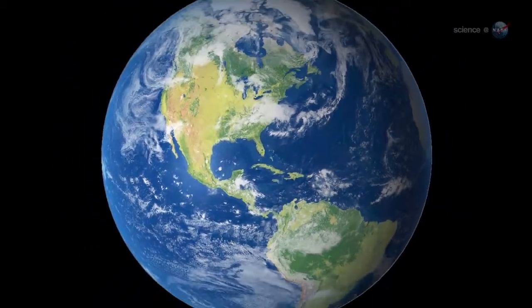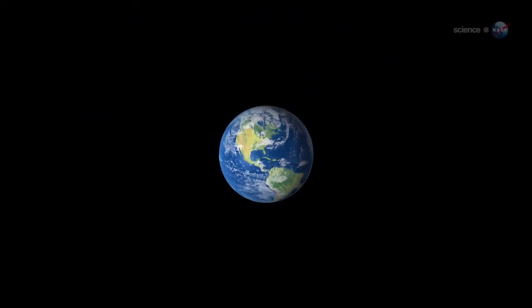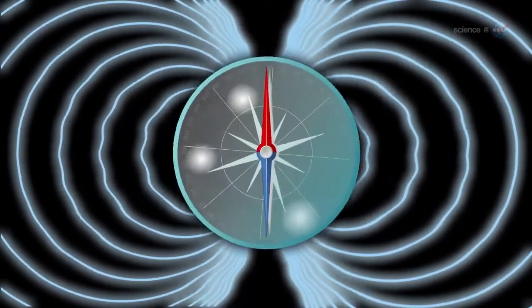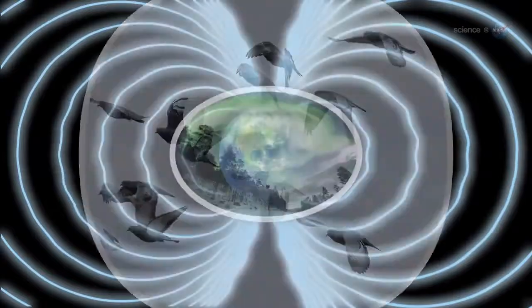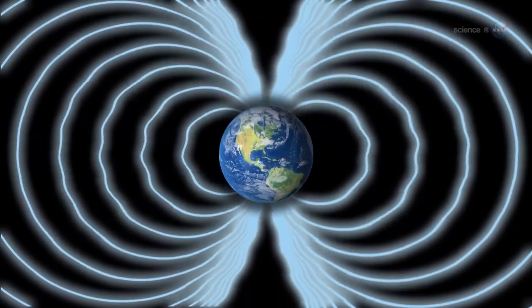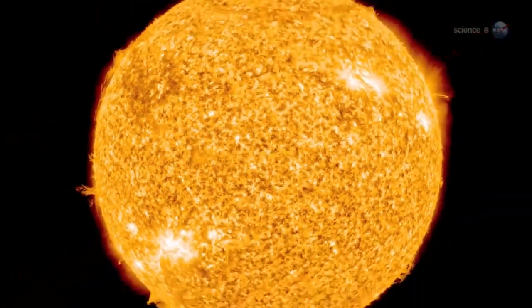Every person on Earth lives inside a magnetic field. Springing from the core of our planet, lines of magnetic force wrap around the globe, deflecting compass needles, guiding pigeons, protecting us from cosmic rays and solar storms. Meanwhile, Earth moves through an even larger magnetic field, that of the Sun.